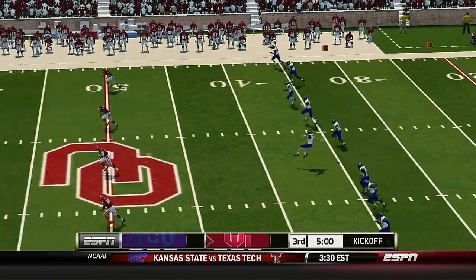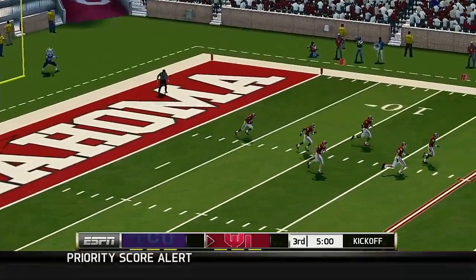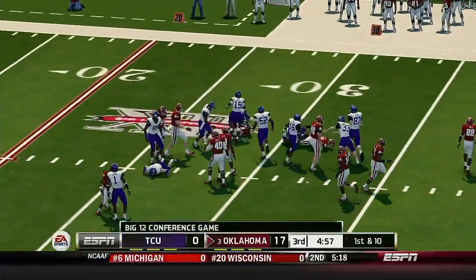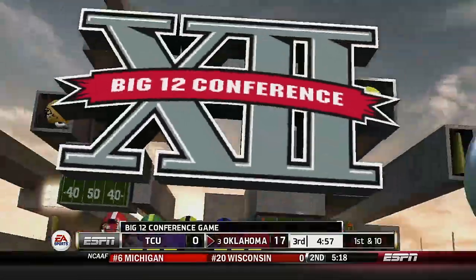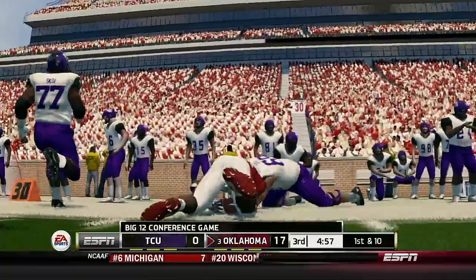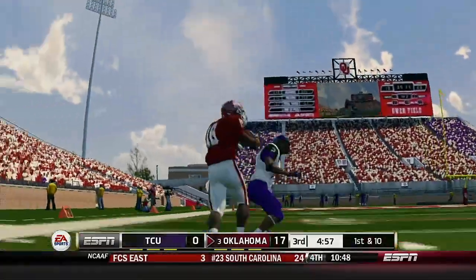Second half action just about ready to start here. He just drills this one. He's to the 20. And he's taken down at the 29-yard line. Well, this is one of those days when everything is clicking for an offense. These guys have been executing, and that's the reason they have such a nice lead.